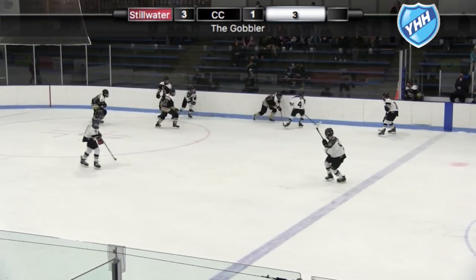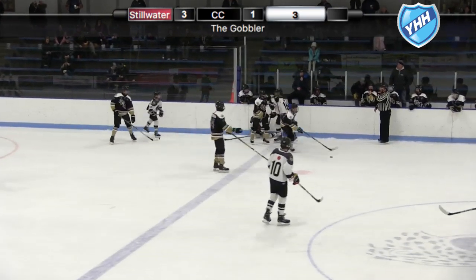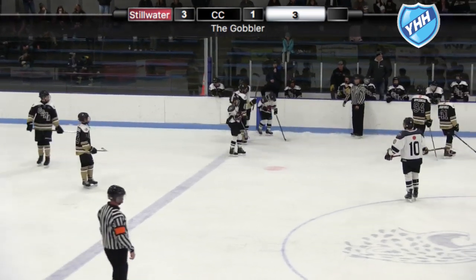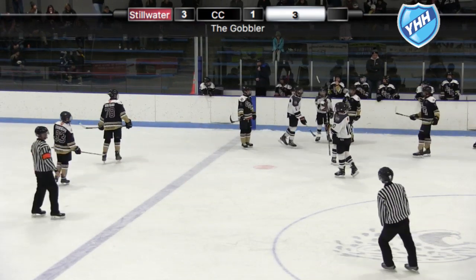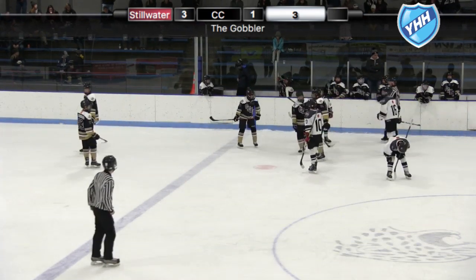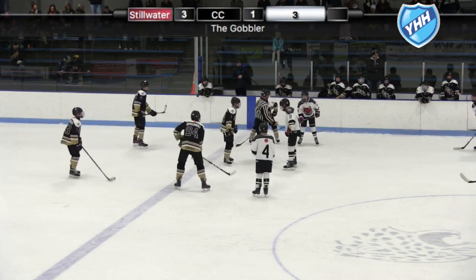Scoring for Chaska Chanhassen, number 85, Jared Griner. With the assist, number 41, Alex Kaufman, and number 94, Marcus Appleton. Time of goal, 4 minutes and 32 seconds.